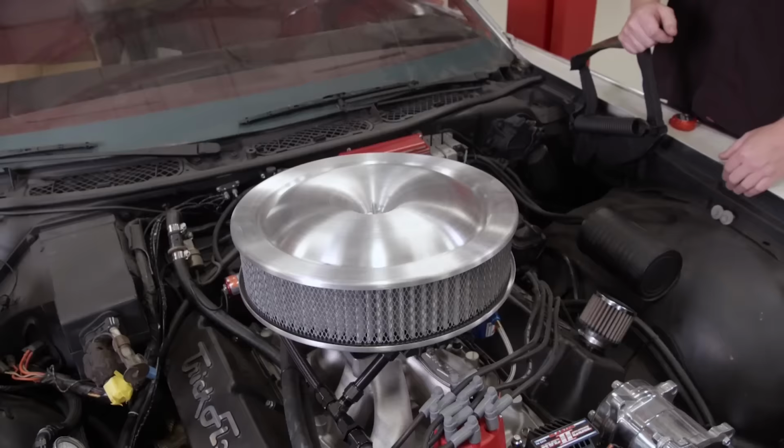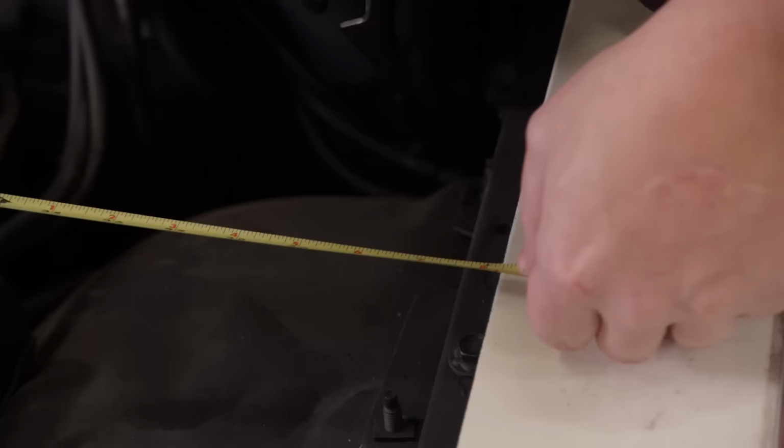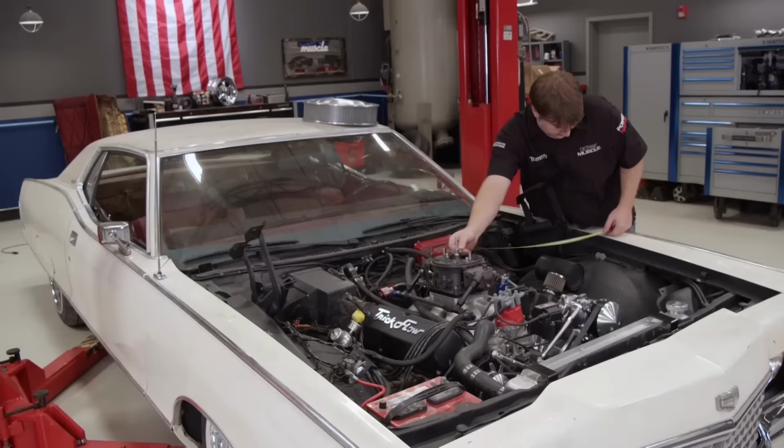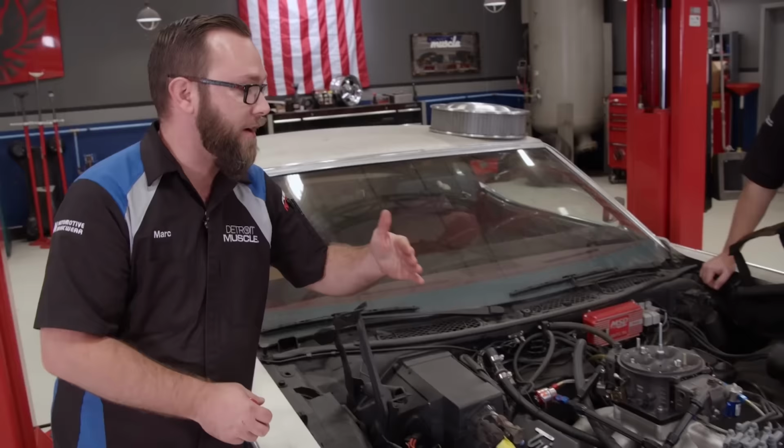So the first step is to make sure that the engine is sitting in the engine compartment centered, if you will, from left to right. To do that, you just simply measure from the air cleaner stud to the edge of the fender. Looks like we're at 32 1/8. Whenever you're doing something like this, you wanna make sure that you measure in common points. All right, this is 31 5/8, which is a half inch difference, which means it's only a quarter inch off. Take quarter inch away from one side, add it to the other, be in the center.